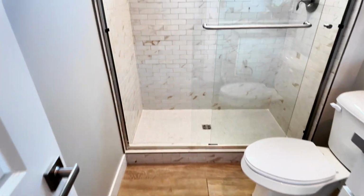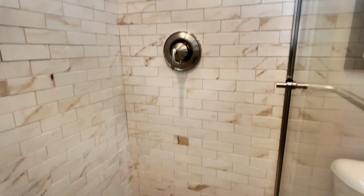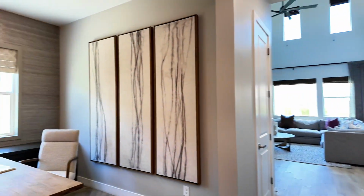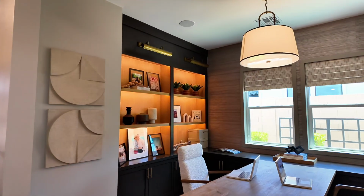And nice flooring, beautiful tile from the walls to the floor. I love that they didn't use a ceramic surround. Again, they work, but at this price point, you really shouldn't, in my opinion, be having that in your brand new home. It doesn't take much more to put in the tile work. And I love the lighting they've chosen there in the built-ins.